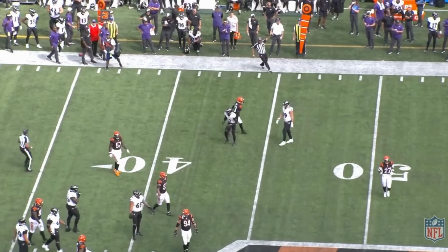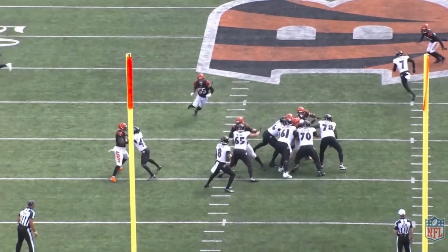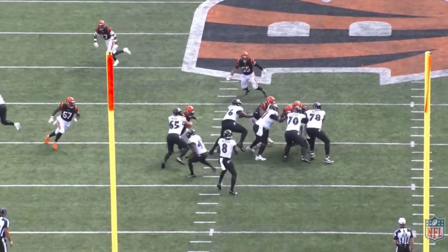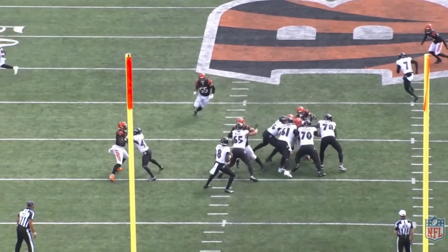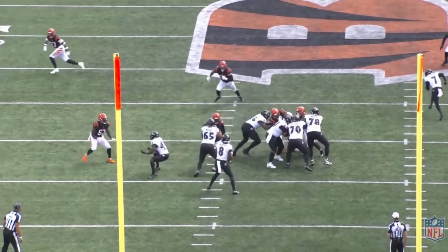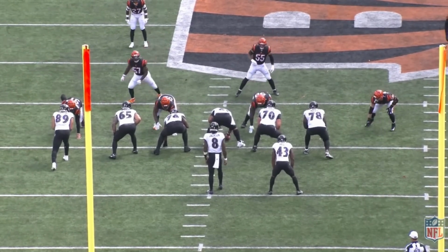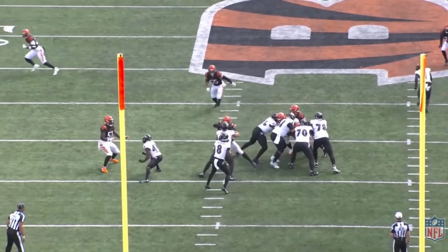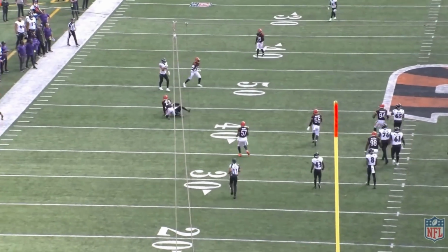And we've seen this now a few times where things that maybe were there downfield, we've still gotten completions. You can see, I don't think he gives the post a shot at all. It looks like he's trying to go to 89 on the wheel. No. Crosser, yes. So maybe that post is a clear for all I know in their system. I doubt it. I'd love to see that post thrown with a little bit better vision. Regardless, nice little chunk. 2nd and 3 here.